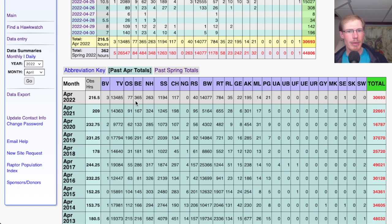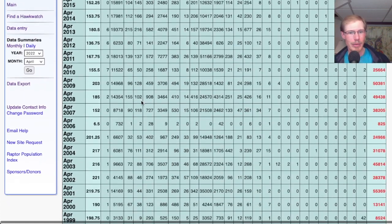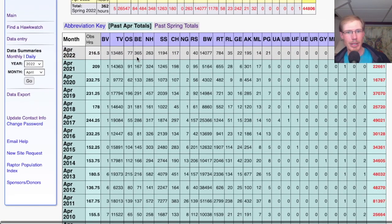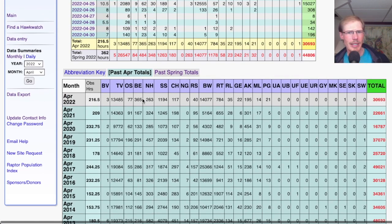For ospreys, it looks like we were lower than some seasons, higher than some. Seems like there's a lot of variability in those numbers. For bald eagles, 365. As we scroll back, that's probably a record for April, yeah. Especially as you get back 20, 30 years, the numbers just don't even come close to that. So we might be on pace for a record bald eagle season. We'll see how we keep doing throughout May.